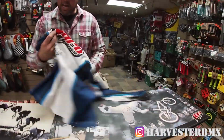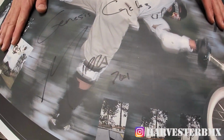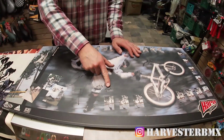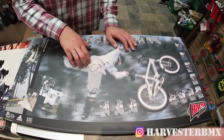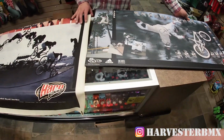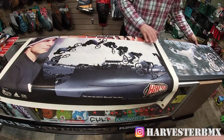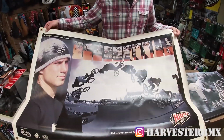From there, we have some banners. Just picked this up actually from my distributor. This is a signed Dave Mirra plaque from 2001. Signed by Dave Mirra to Genesis Cycle, which is the Canadian distributor for Haro in the late 90s, early 2000s. And then the last thing, memorabilia-wise, that's not a bike. This is just a cool poster that I picked up one of the first years that the store was open.